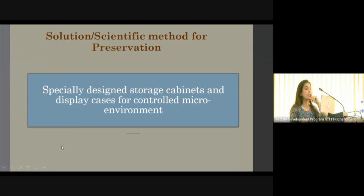So what we have just talked about is we want to create an ideal microenvironment, which does not allow insects, fungal spores, or pollutants to enter, or humidity to change, or temperature to change. Temperature is not that harmful. So we need a microenvironment for all these objects, even the archives, whether in the display or in the storage cabinet. For that microenvironment, we need specially designed storage cabinets or display cases.